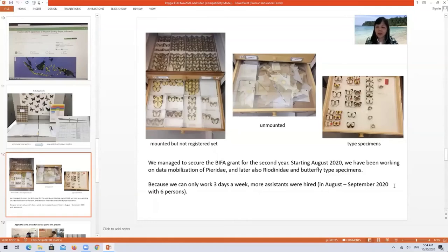And starting August 2020, we have been working on data mobilization of PD Day and later also Leodini Day and butterfly type specimens. Because we can only work 3 days a week, more assistants were hired in August and September, with 6 persons, but later on we only work with 4 assistants due to work limitation for the space.